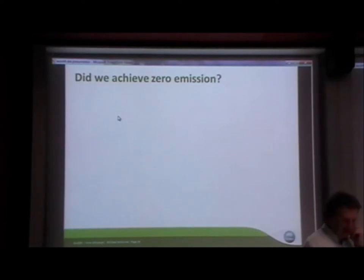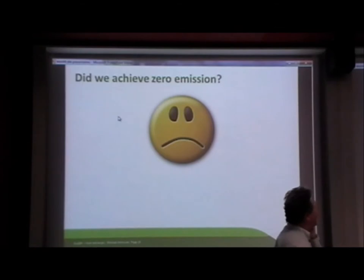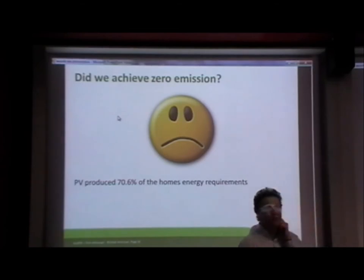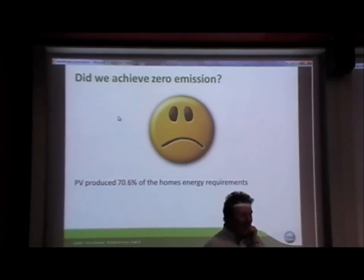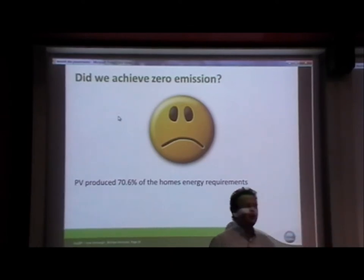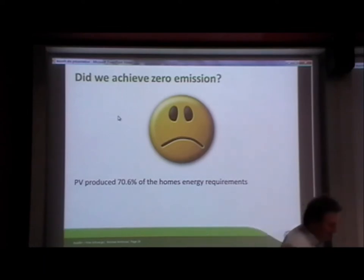Did we achieve zero emission? Well, you can probably guess the answer to this: we didn't. However, having said that, we didn't do too bad considering the family that we were up against. The house still did produce around 71% of the home's energy requirements, and those energy requirements were high. So we didn't do too bad.